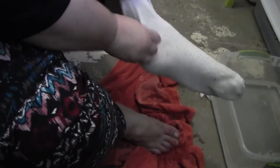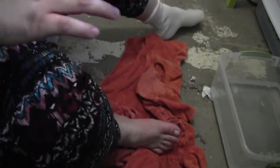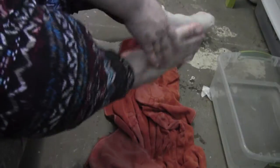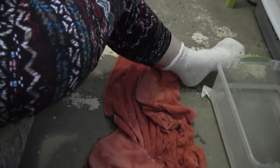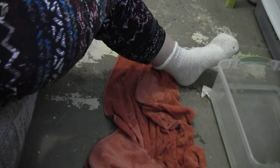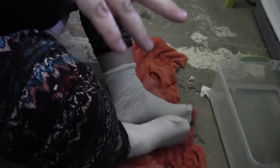So then you just put a clean sock on, and you leave this overnight. Usually I do this just before going to bed. And then we're going to do the other foot, and put the other sock on. Alright, now my feet are done. I'm good to go to bed.